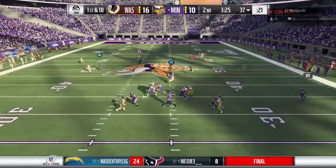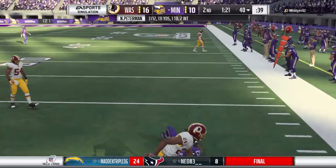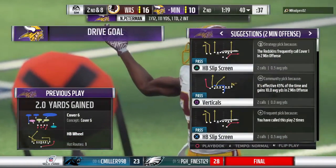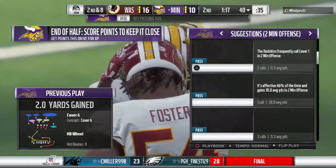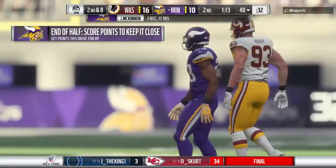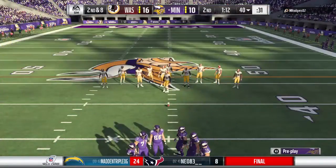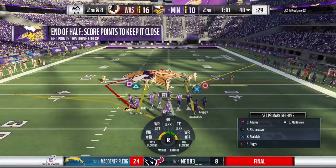On 1st and 10, it's Peterman. He finds McKinnon, complete. And he'll bring it up here to right at the 40-yard line. It'll be a 2-yard gain, and it'll bring up a 2nd down. I know most of the time when the ball's in the air, you're thinking wide receiver, tight end, but running backs, they can be a big part of any passing offense nowadays.